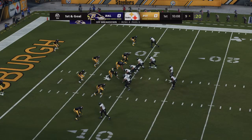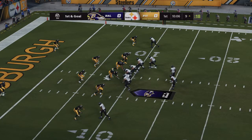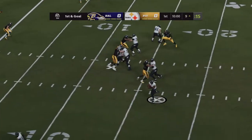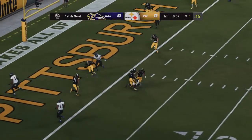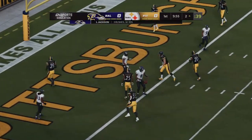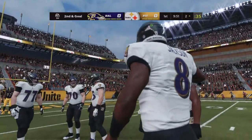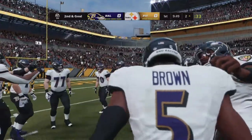So first and goal from the 9-yard line. And now Jackson will look to throw it. Forced out to his left. And he slides and covers up at the end as he's going to be able to pick up decent yardage. Nice work to get 7 out of that, and it's second down.